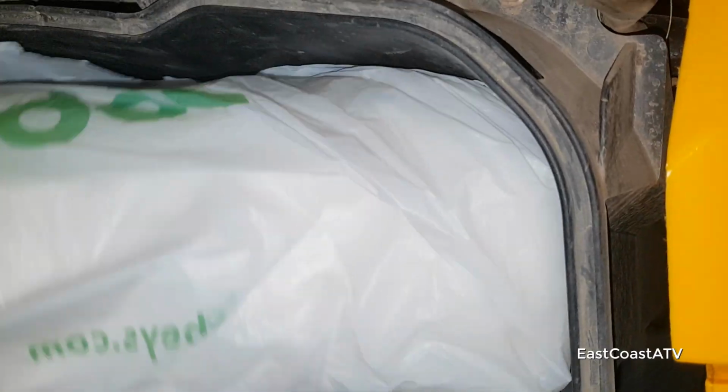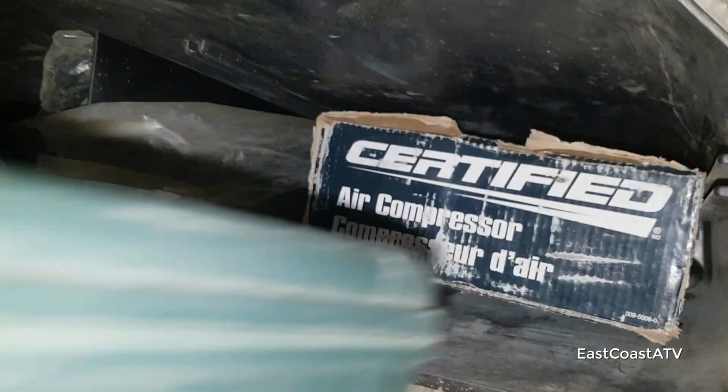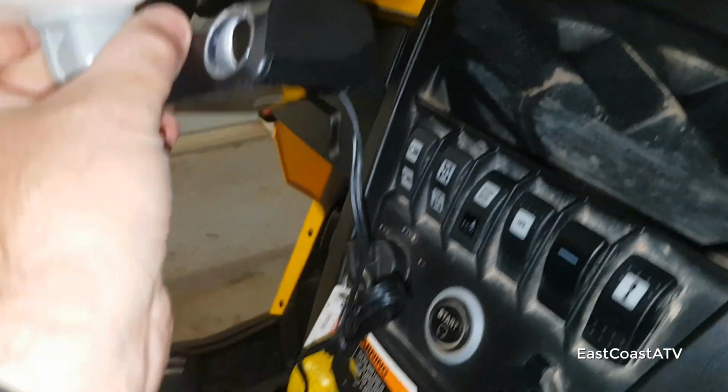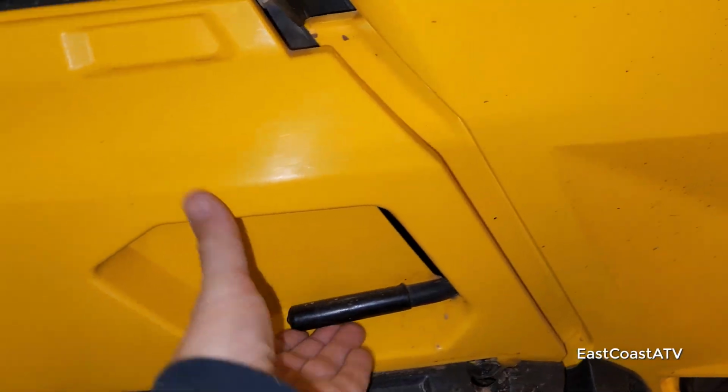Overall, I'm very impressed with the storage capability of the machine. There's a large glove box on the passenger side. I keep an air compressor, extra gloves, zip ties, paper towel, and other items in there, so it's definitely useful. The center dash also has a spot where you can shove a set of gloves or cell phones or something like that while you're driving.